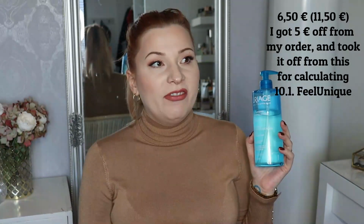So I actually got from Feelunique last summer when I placed my birthday haul a huge cleanser similar to this from La Roche-Posay. I loved having it in the shower, and now I always want to have my own cleanser in the shower, and it needs to be huge and in a pump bottle so that it's really easy to use. However, I wanted to see if there is something more affordable than La Roche-Posay, and this one I think was the most affordable of these huge cleansers, so I thought, why not try this one?